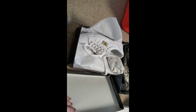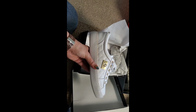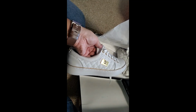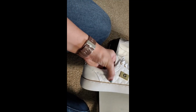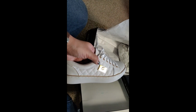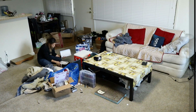And then last but not least, I picked these up from Guess. I had a gift card and I'd been wanting some white sneakers because that's what everybody else was wearing, and I wasn't going to pay a lot for them, but since I had a gift card I decided to go in there. They have a little tiny detail of gold, which I typically don't wear, but I don't mind them on the shoes. And they have the quilt here.